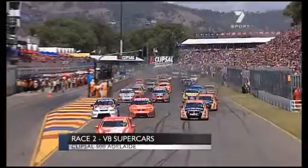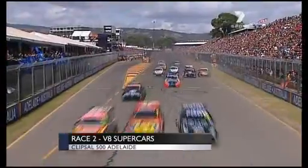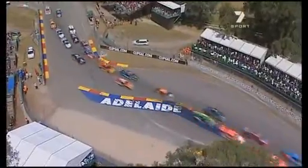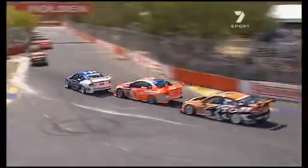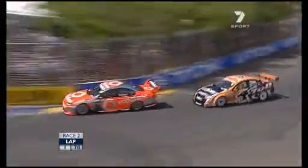Another good start from Kelly, but another bad start from James Courtney. He has lost 5, 6, 7 positions, ends up midfield. Todd Kelly will go shooting through with clean air. And behind him, Rick Kelly, Mark Winterbottom and Jamie Whincup. Garth Tander also in there. Very congested through turns 4, 5 and 6 on this opening lap.